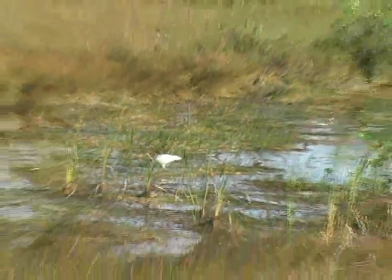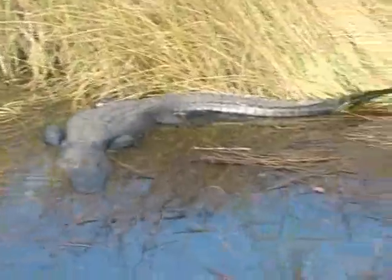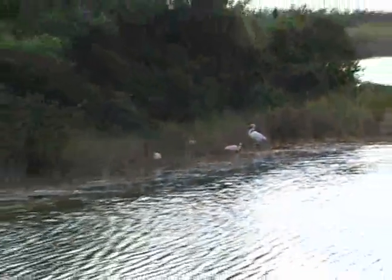I guarantee you'll see more incredible wildlife here than anywhere else in the park. During the tour, your guide will tell you all about each animal and how they each have their own unique way of surviving.